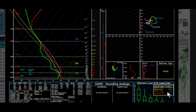Well, one way is we can take a look at these values here. We can see that the LCL, which is kind of correlated with relative humidity, that's kind of low. All of the other values are kind of low, and I can see the CAPE is not very high. Don't have a lot of steep lapse rates here on the red line. And it looks like the altitude of that LFC looks like that's a problem too.